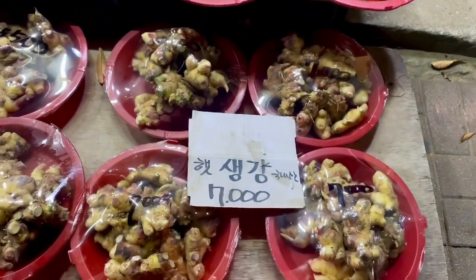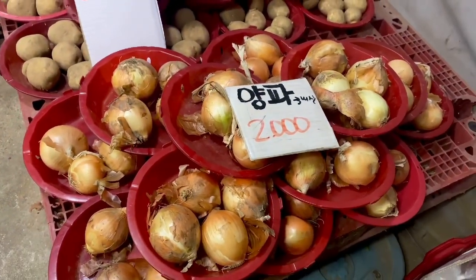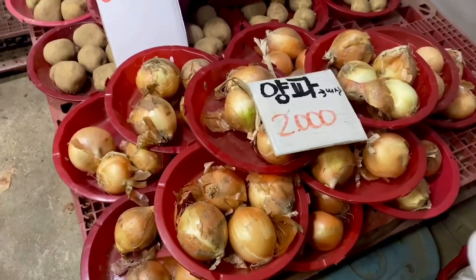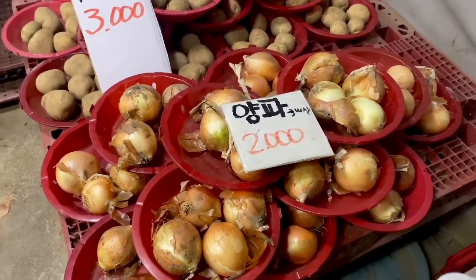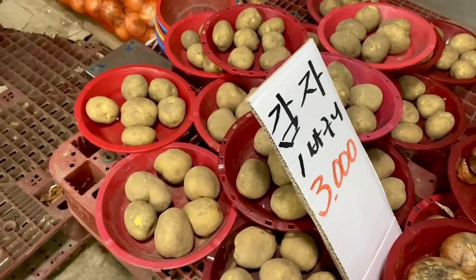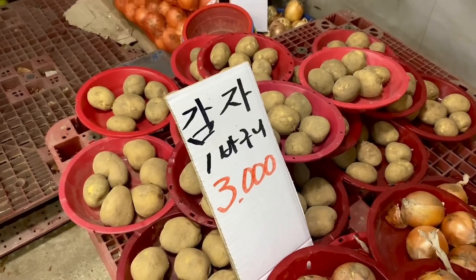This is ginger. Onions here are cheaper. They're 2,000 for four of them. So I think this is cheaper here. Six of them. It's hard to determine which place is cheaper. But I'm thinking this is cheaper.